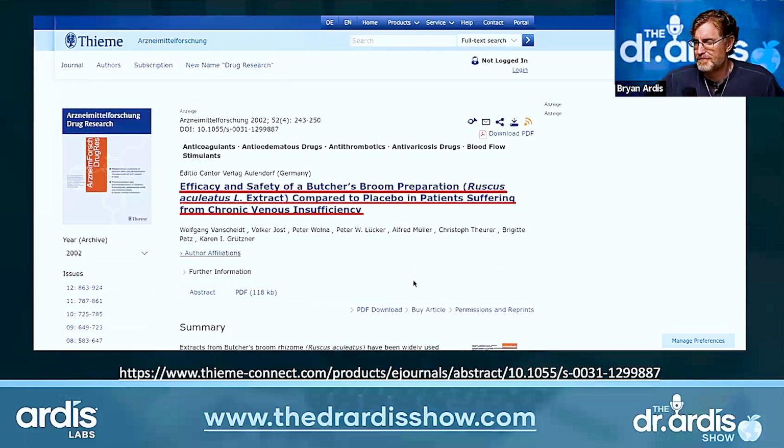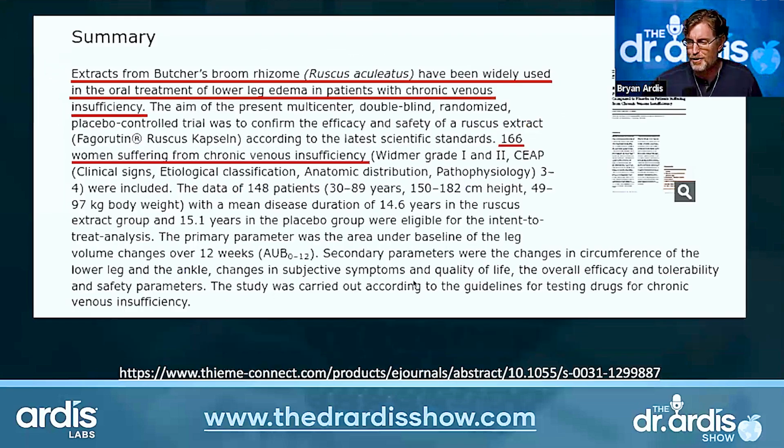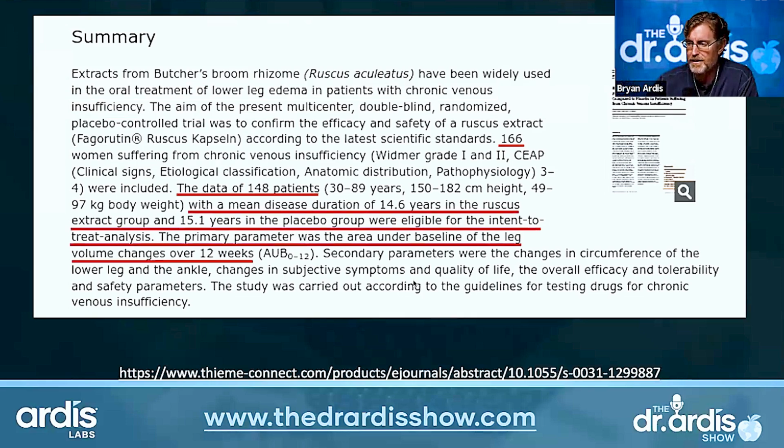I love it. All right, now also in Thieme Magazine, online medical journal, they studied the efficacy and safety of butcher's broom preparations in patients suffering from chronic venous insufficiency. I've shown you a few animal studies. It's time to show you some human studies. Extracts from butcher's broom rhizome have been widely used in the oral treatment of lower leg edema in patients with chronic venous insufficiency. In this study, 166 women suffering from chronic venous insufficiency, remember the pictures I showed you a little bit ago, 166 women with this issue.